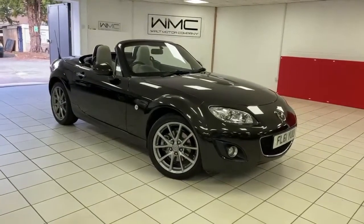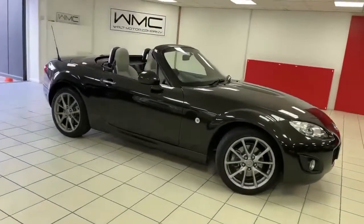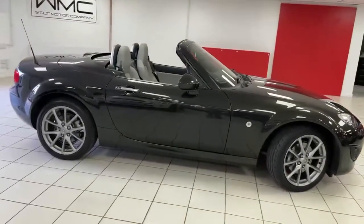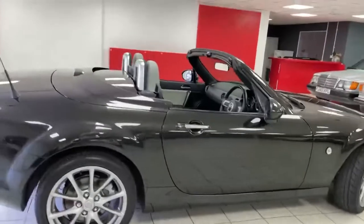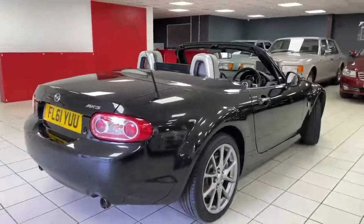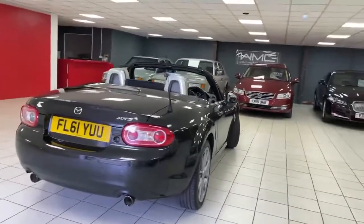So this car is the 2-litre Kendo edition. This car's 10 years old, absolutely lovely, done 60,000 miles, literally one lady owner from new. Mazda serviced all its life until we've just serviced it in August 21 here. So full service history, lovely condition all the way around.